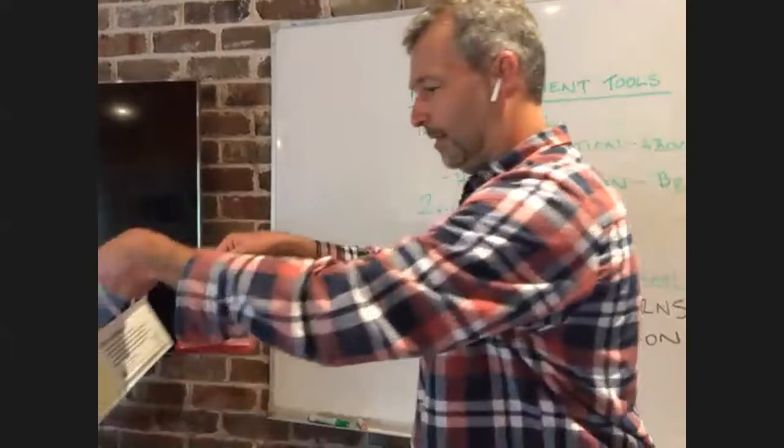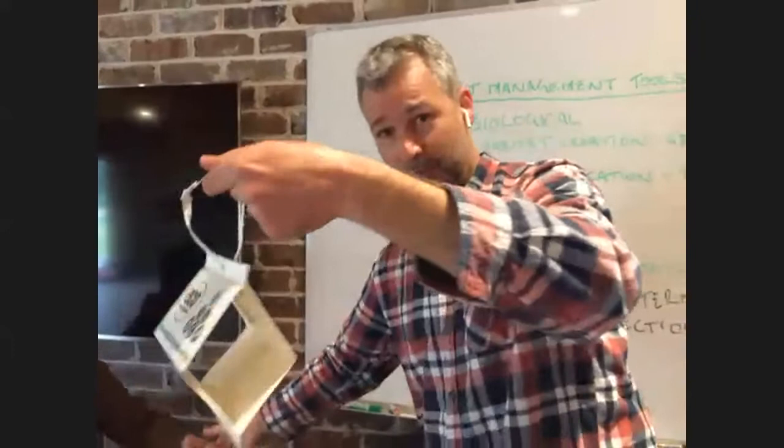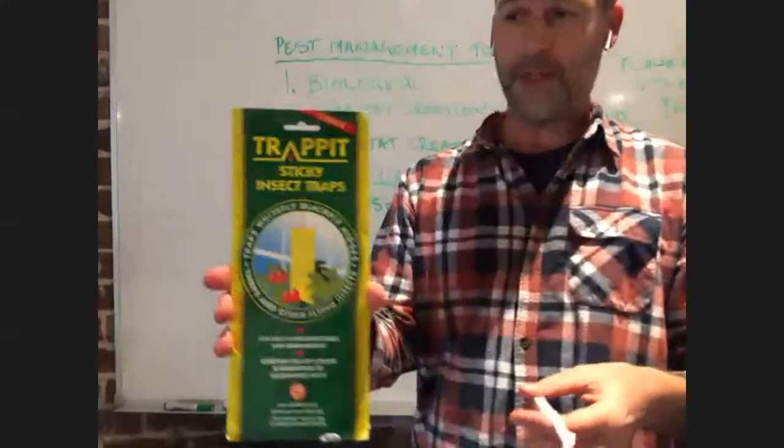I'll show you one that's out there at the moment. You can. So this is a good trap. Well, this is a very useful trap in managing citrus leaf miner. You can go to the hardware store or the nursery and buy these traps. What's the difference?